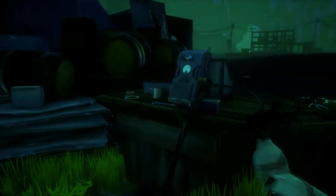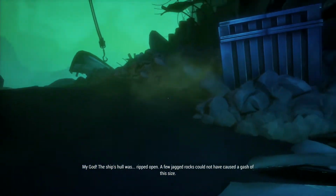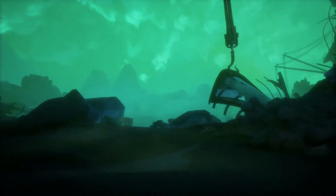There's our power line right there, I think. What's that noise? Oh. No power. Right. My God. The ship's hull was ripped open. A few jagged rocks couldn't have caused a gash of this size. Did something claw into it, or did something claw out of it? This is the question.